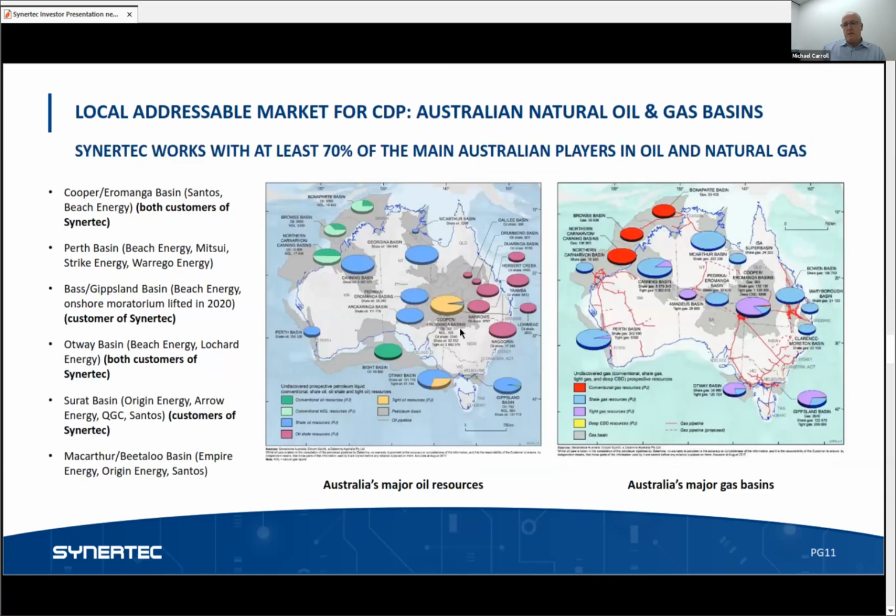In Australia, coming back to the Australian experience, these are two graphics that show the Australian exploration that's going on now. And on the left-hand side, the organisations that are actually doing the exploration. So we are already working, again, through our engineering business with the vast majority of the people doing the operations and the exploration. So this is a demonstration of the melding of the engineering into our technology development via relationships, pre-existing strong relationships with our customer base.